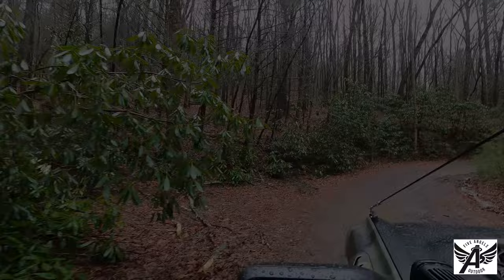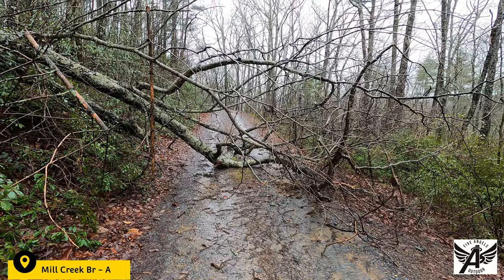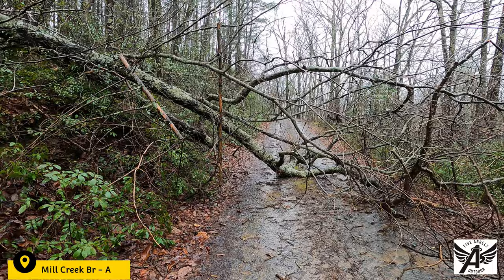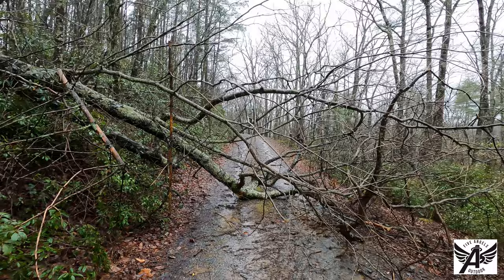Well, this is sort of a bummer. We decided just to take a little sidetrack. I mean, we're not in a rush. We were going to explore. So this is Mill Creek A or 630-A, but after that water crossing, we've come to a downed tree. It's a pretty big one. I brought the chainsaw, but since this is a down and back, and I see on the Overland Bound app there's camping at the end, but I'm not ready to camp, there's no need really to clear this tree at the moment, so we're sort of stuck.